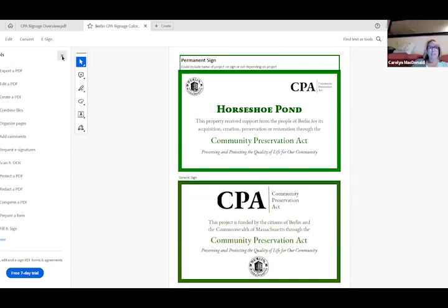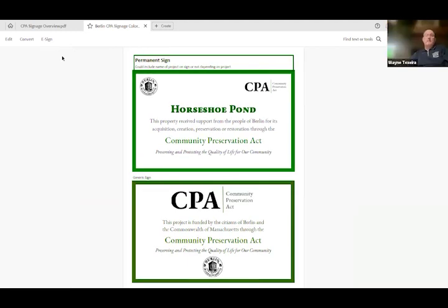Not that that's exactly genius or anything. But if I'm gonna move forward and talk to Assabet, then we need to decide what seems appropriate. And again, I'm assuming the big temporary signs have to be put in some kind of posts or something in the ground, some kind of stakes.